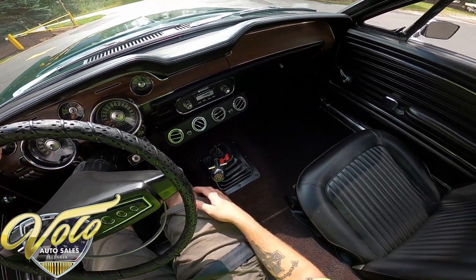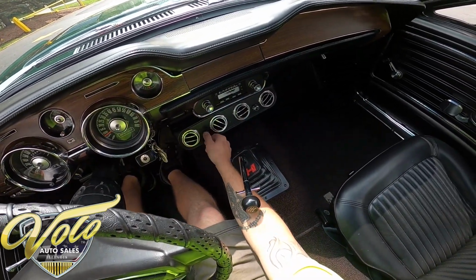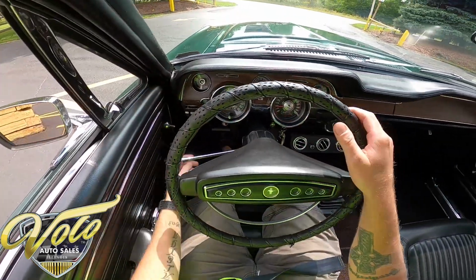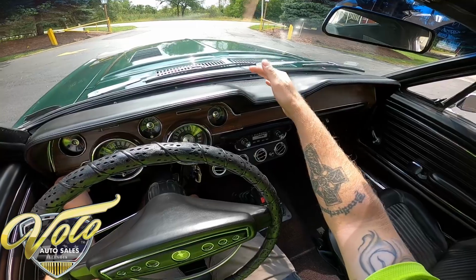Don't want to get hit with copyright infringement. That works. AC kicks on. And then you also have for defrost and everything like that.